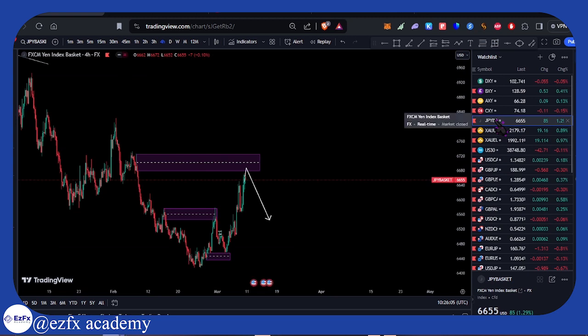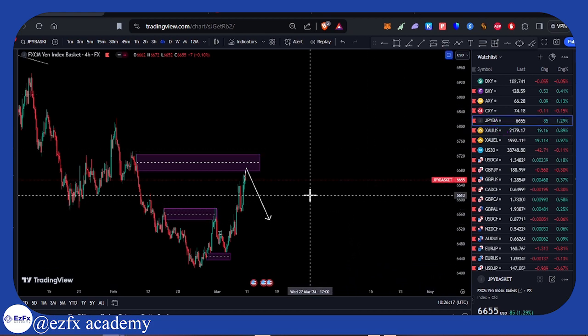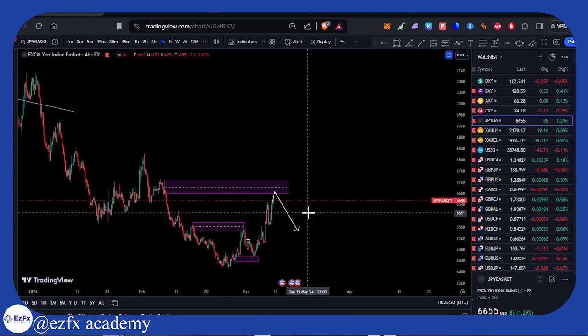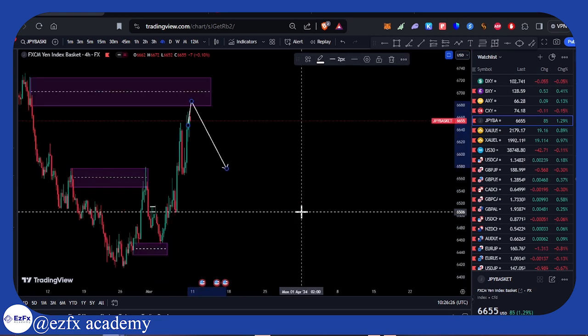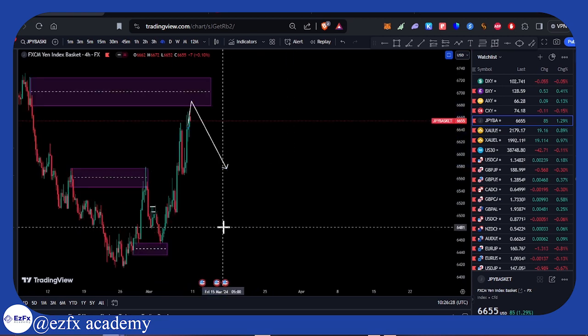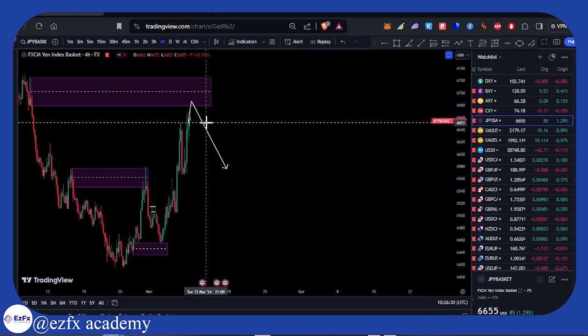Next up, let's look at JPY basket. During the course of last week, I was expecting a level of weakness on JPY basket. However, we didn't get to see that. I got to see that price continually broke previously made highs. And now it is looking like JPY basket is gearing up for some level of bullish activity. So I want to be watchful. However, it's very likely I'll be getting to see some weakness on JPY basket during the course of this week.